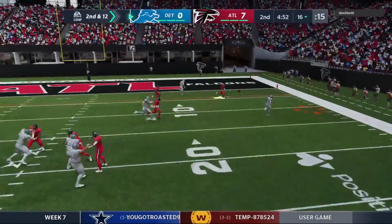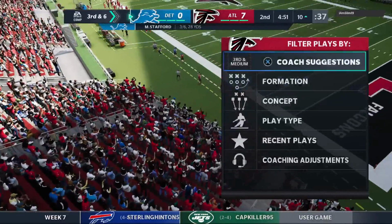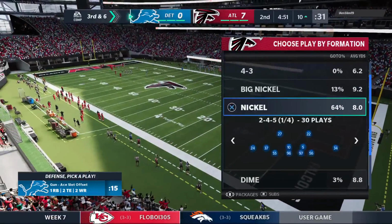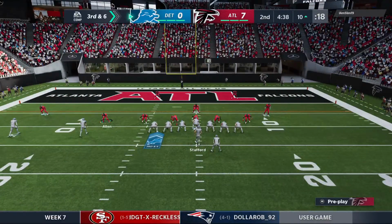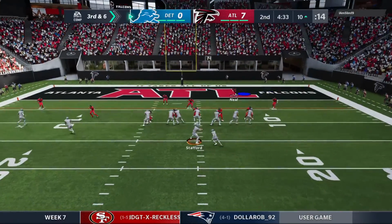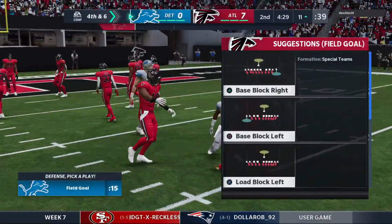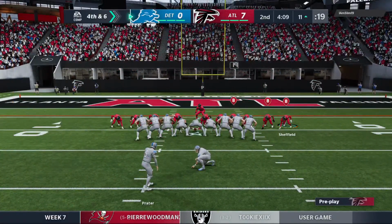On 2nd and 12, Stafford. They'll find Swift out of the backfield. And he is out of bounds, getting it down to the 10. 6 yards on the pickup, and they're going to face a third down. On third down, here comes Swift. And he won't be close to a first down as he runs into a wall right around the line of scrimmage. No gain there on the play, and that's going to leave him with a fourth down.